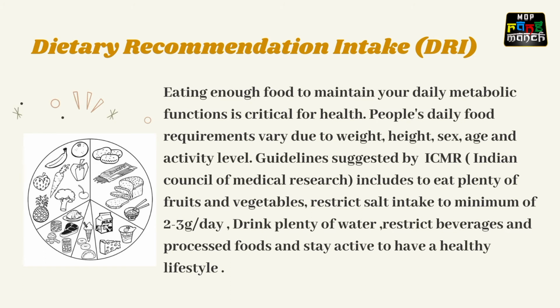Dietary recommended intake, also known as DRI. Eating enough food to uphold your daily metabolic activities is crucial for health. People's daily food requirements vary due to their height, weight, mostly their sex, age, and activity level. Guidelines suggested by ICMR, that is Indian Council of Medical Research, include to eat plenty of fruits and vegetables, restrict salt intake to a minimum of 2 to 3 grams per day, drink plenty of water, restrict beverages and processed foods, and stay active to have a healthy lifestyle.